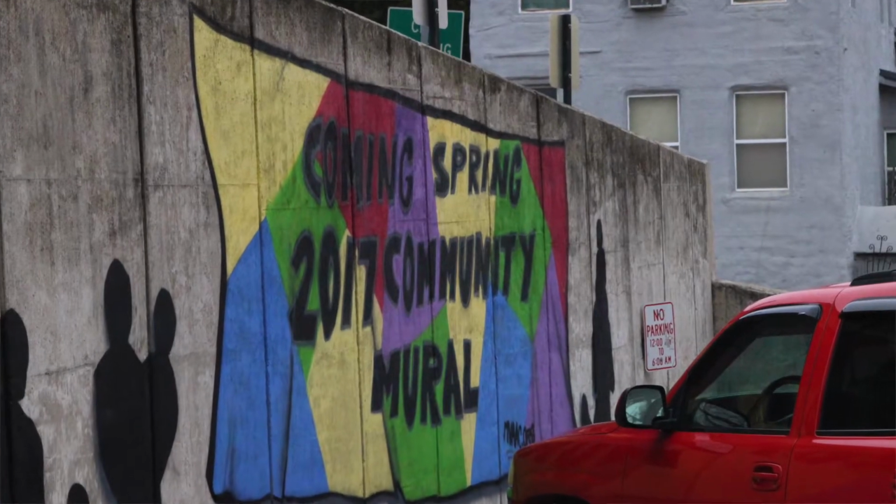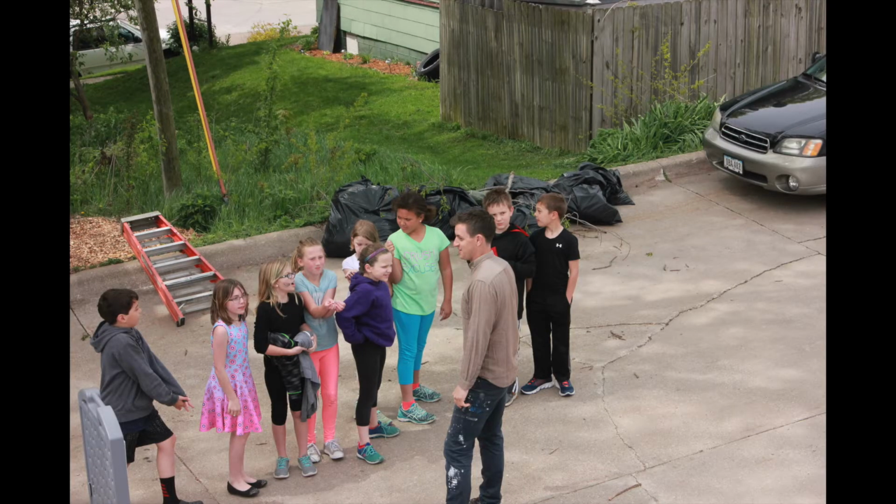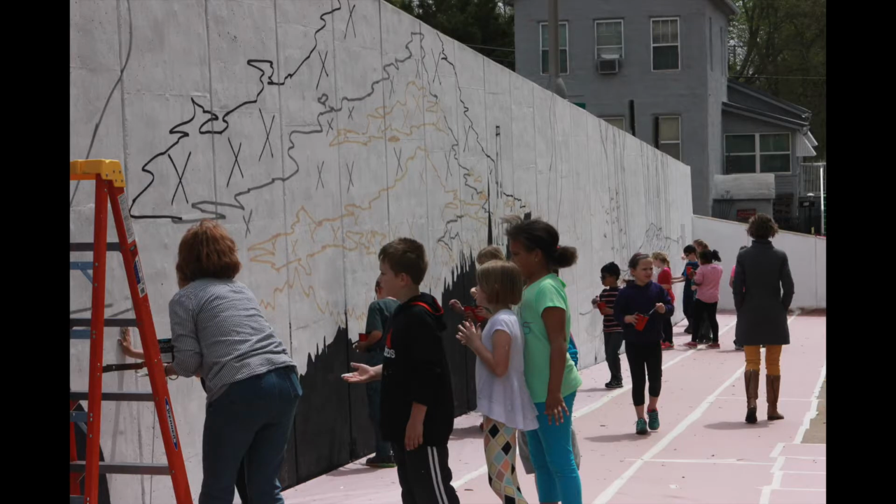I came up with the idea for the mural project about 3 years ago. I wanted to have kids be central in the making of this mural. I want kids to feel like their ideas and their work ability is valued in the greater community. I think my favorite section of the mural wall would be that section with the fox and the fireflies.